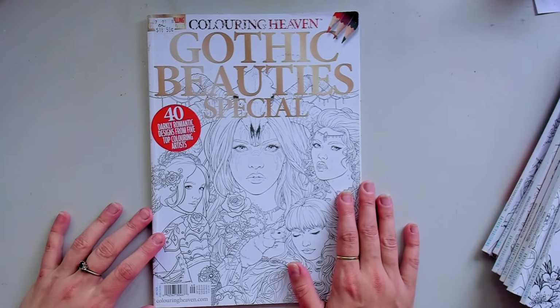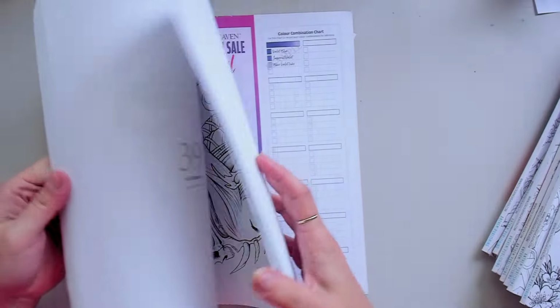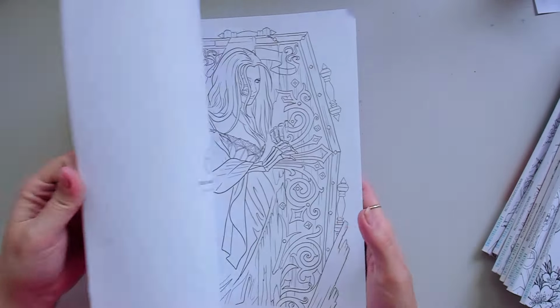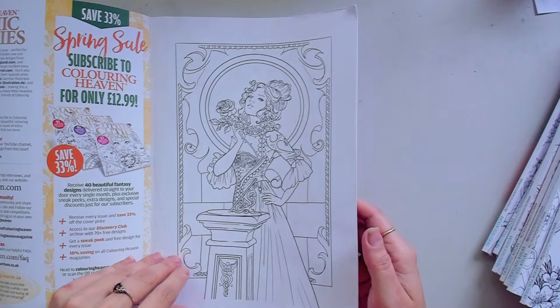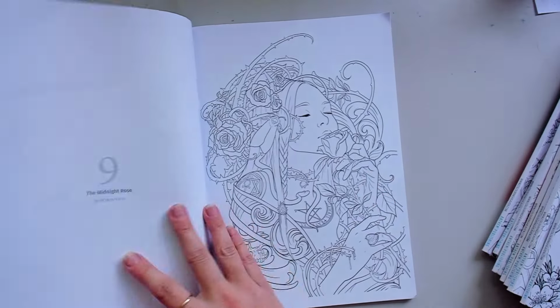Gothic Beauty Special. So this has 5 different illustrators in here. I have done a couple in here actually. I believe there's some Crystal Tiger in here, so I need to Alchemy Carter.